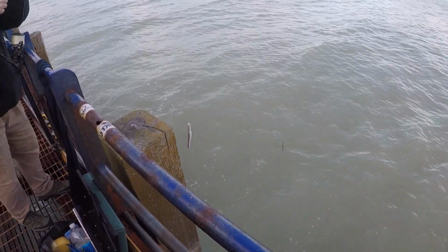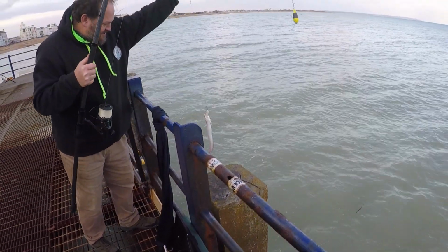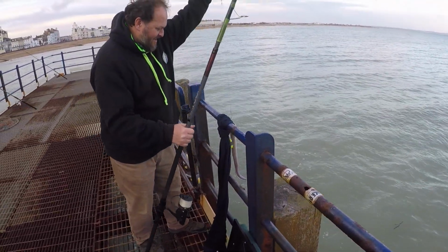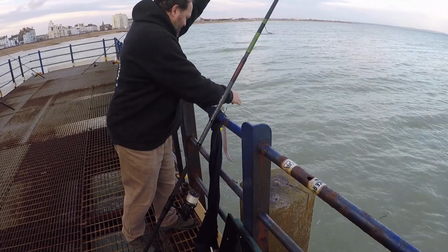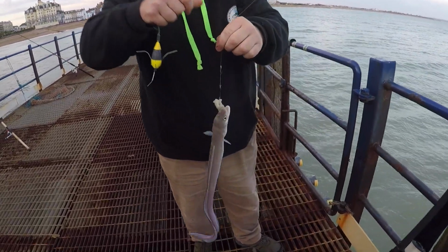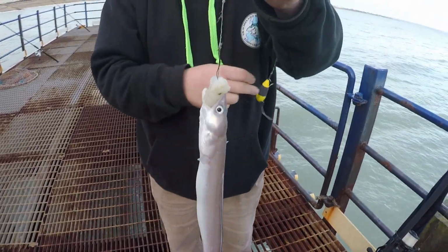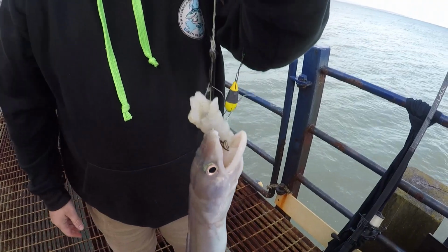We'll get a nice picture of that. Oh, he's going to get it in. Will he get it over the barrier? That is the next thing. Is he going to get it in? And that is it. There it is. There we are. Well done, Cliff. That is Mr. Strap Conger. It was a pulley rig, not a ledger rig. Oh, on a pulley rig. Baited with some squid. Hey, mate, you're in fish of the day now.